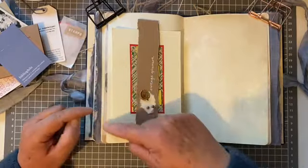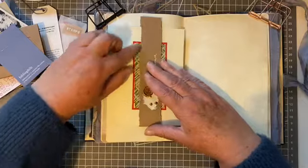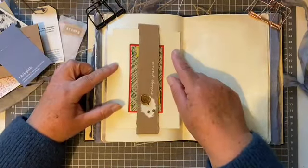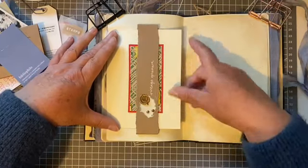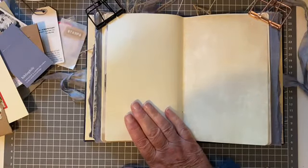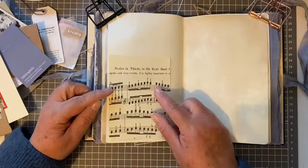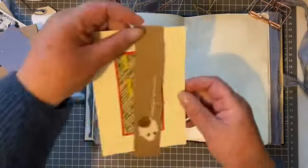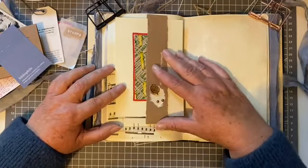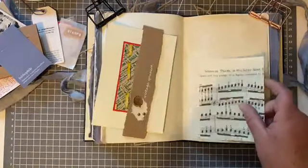But I think what we'll do is we'll do something in the background first here, so that it's just not cream and cream, because that doesn't show up the cream on the cream. So let's add some things. And there I go, just adding more cream. Maybe keep that in mind.